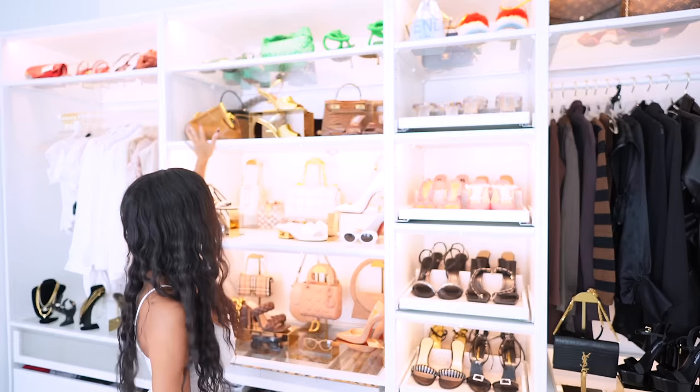Then over here is my office section. So I did buy this riser for my iMac. I just recently got an iMac so I can start really tapping into my production and editing and stuff like that.